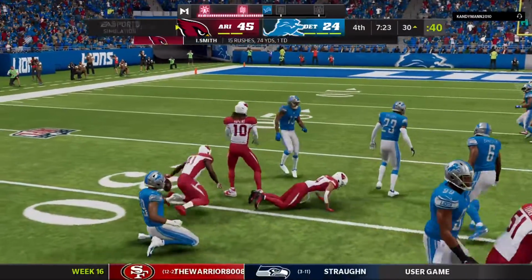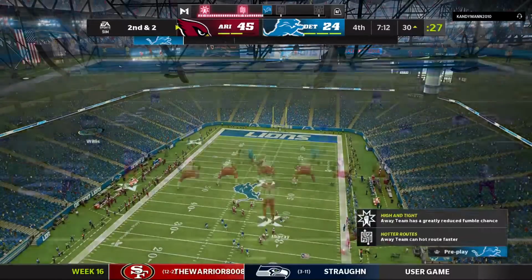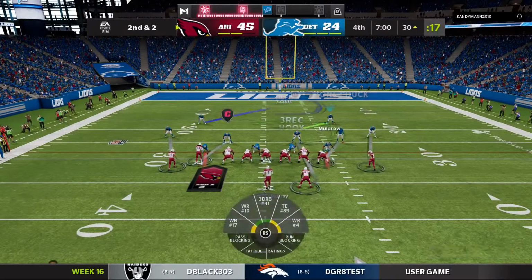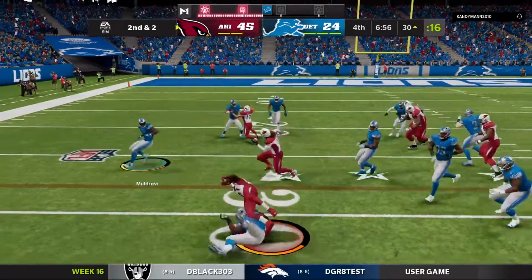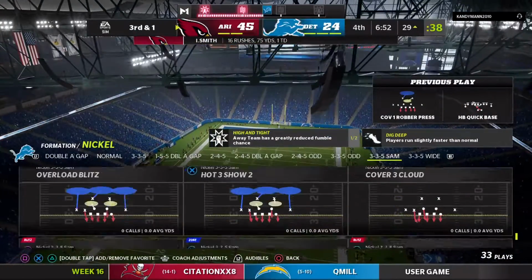An opening there on that first down run as he gets this forward for about 8 or 9. That looks to be 8 officially, so 2nd and 2. 8 yards the tally on that first down run. Here's 2nd and 2. They go back to the ground with Smith. A short gain here, maybe a yard to the 29.